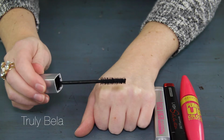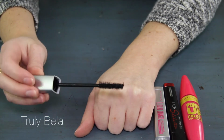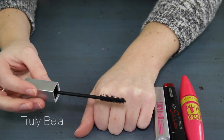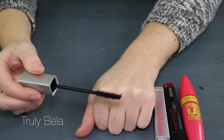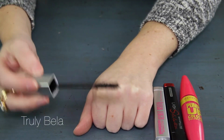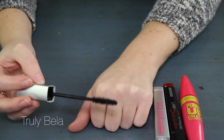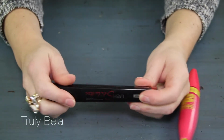They're a little bit more separated as opposed to densely packed, so it definitely gives me a lot of length, and I do like it in that way. It wouldn't be my top favorite, but if you're looking for length, it certainly gives it. However, like I said, the fibers kind of irritate my eyes, so I think I'm gonna give this one a toss.